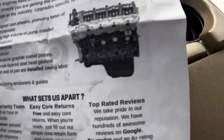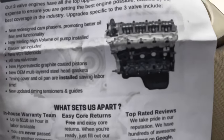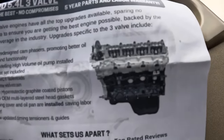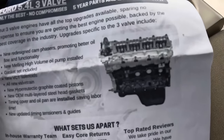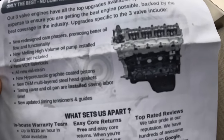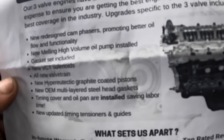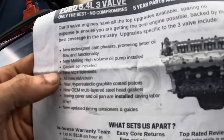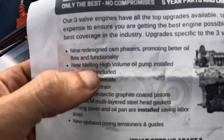They state they've installed new pistons, hypereutectic graphite-coated pistons. They installed an OEM multi-layered steel, it's MLS, head gasket. They've also installed the timing cover and the oil pan to save you time and labor. So I'm not really buying this. The only thing I see here that has any weight to it is they mentioned the Melling high volume oil pump.